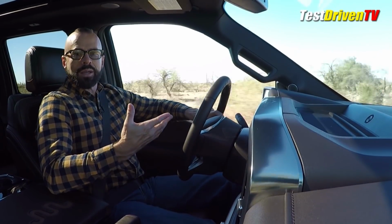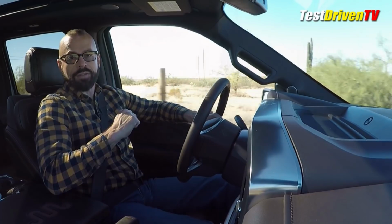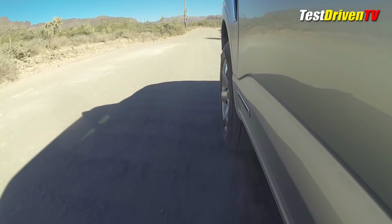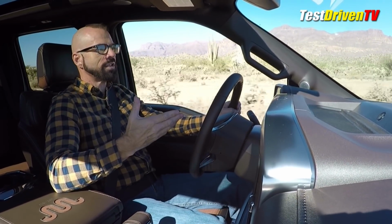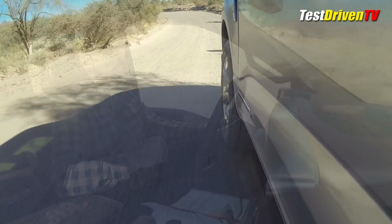But really, when it comes to driving a truck, one of the most important things I like to see is how it drives off the pavement. To that end, one of my favorite places to bring any truck to test is the Desert Washboard Road. And even though this isn't hardcore off-roading, this is a washboard road very similar to what you find anywhere in the country. Farm roads, Texas, Arizona, Missouri, they're everywhere.